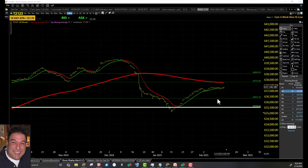So these are two prior all-time highs right here. And you can see price action has bounced off of those. That's what we like, the V-bottom bounce. And you can see currently price action has consolidation over prior consolidation. That is a bullish environment. A V-bottom, also a bullish environment. So everything's looking good.